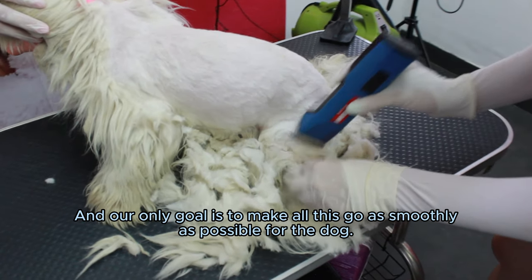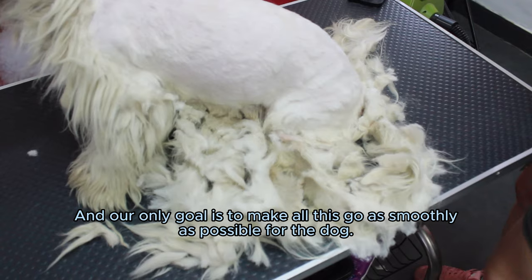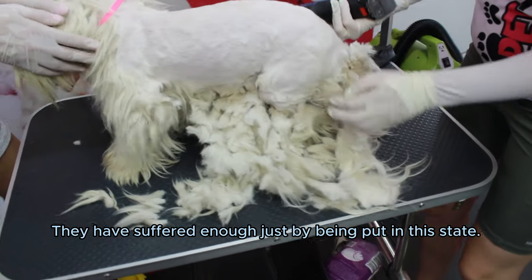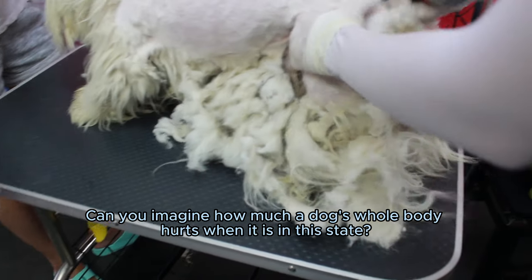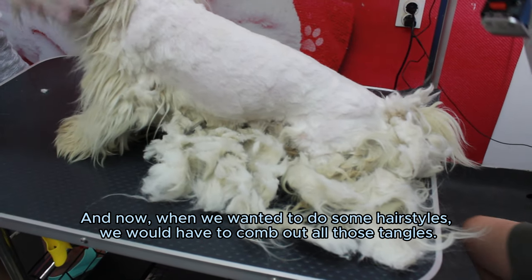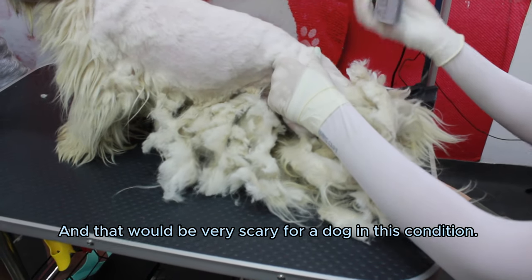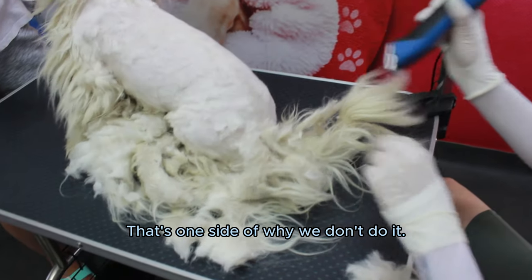And our only goal is to make all this go as smoothly as possible for the dog. They have suffered enough just by being put in this state. Can you imagine how much a dog's whole body hurts when it is in this state? And now, if we wanted to do some hairstyles, we would have to comb out all those tangles. And that would be very scary for a dog in this condition. That's one side of why we don't do it.